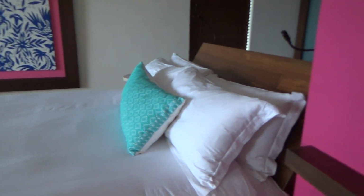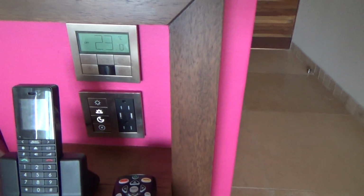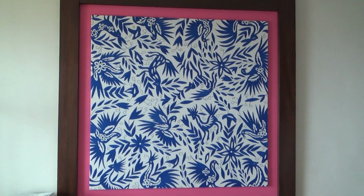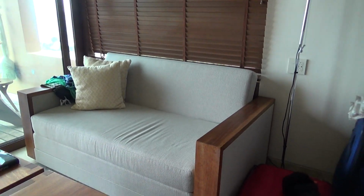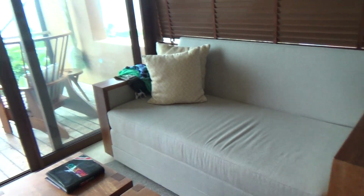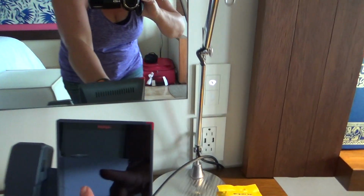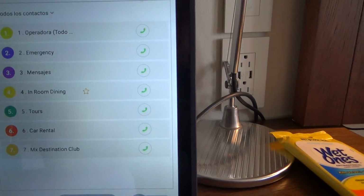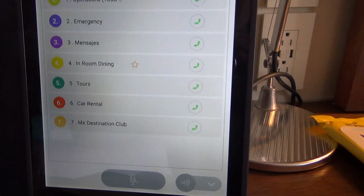Big king bed. Handheld phone. You can operate your lights from right here. Operate room temperature. It's a beautiful Mexican print there. A little sofa. I believe these are actually sofa beds. Have some seating. This right here, you can order room service, contact emergency phone number, tour information, all kinds of information that you can order right from this here.